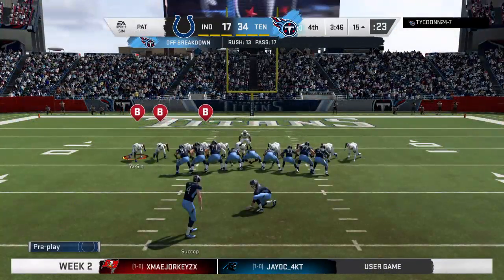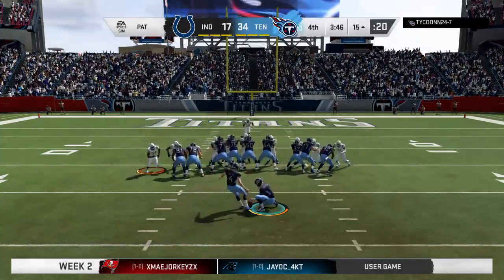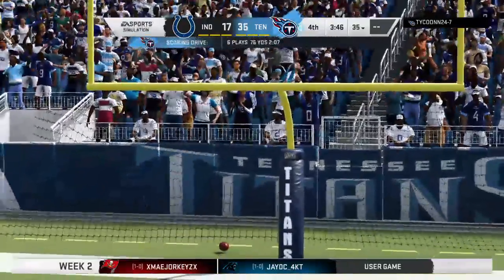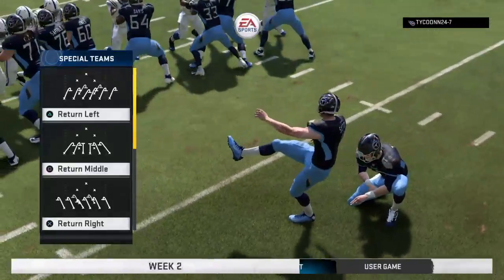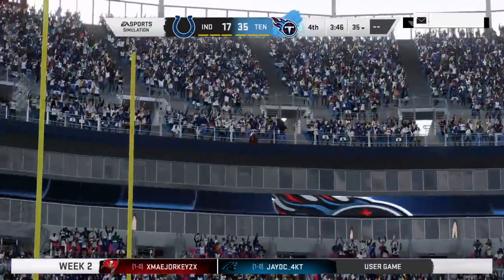The kick for the extra point. And he's been a busy man, 5 for 5 now as he knocks another one through to extend the lead. 35, Colts 17.